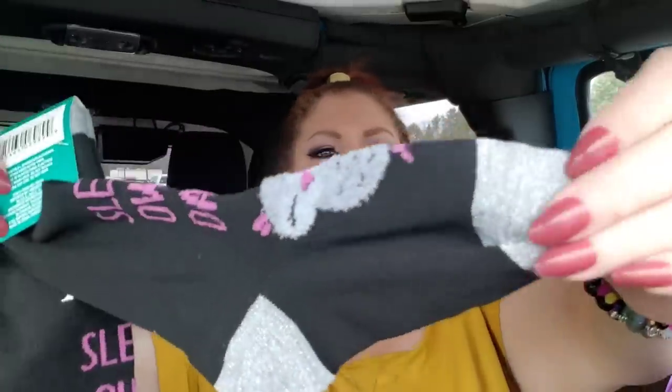Okay. I think I already showed this bag. I don't know how it got mixed up. I don't remember. Did I show this owl? Sleep owl day. Okay, I don't know if I showed. I don't remember the sparkliness. Sleep owl day. But I feel like I do remember showing this.